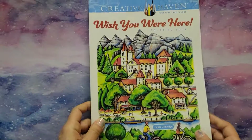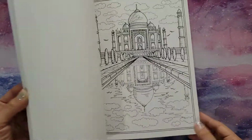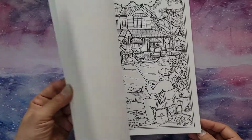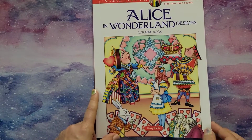Then I have this one, Wish You Were Here. I think this is a pretty popular one by Teresa Goodridge. I know a lot of people have this one. I see a lot of the colored pages on Facebook. And Alice in Wonderland.